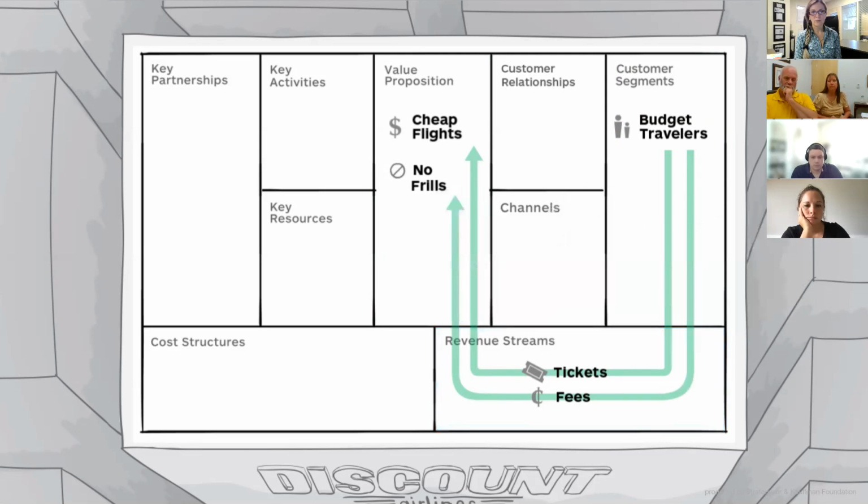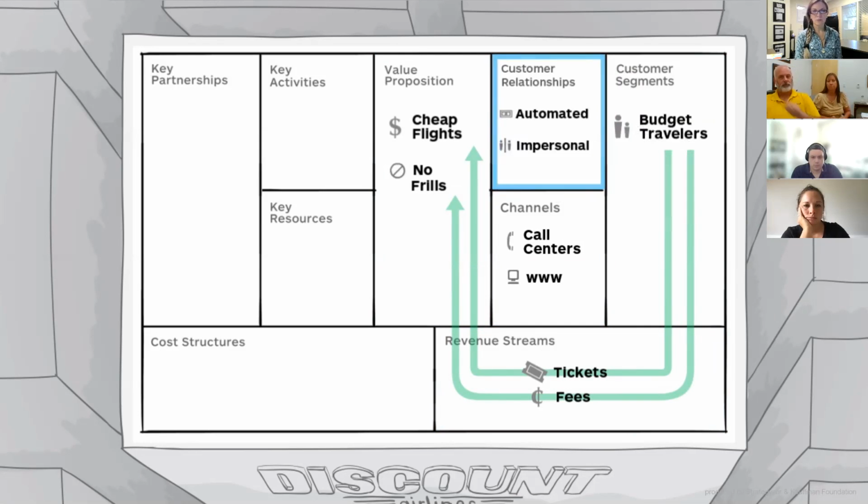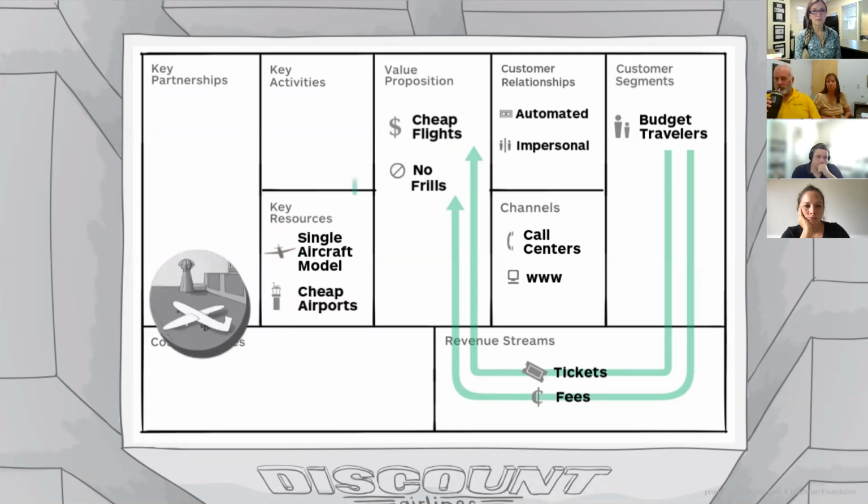The airlines save even more money through their choice of channels, selling only through call centers and the internet, making for efficient, if not always convenient, customer relationships that are automated and often impersonal. Okay, that covers the right side of the canvas, the part everyone can see. The left side of the canvas is what's going on backstage. Like their choice of key resources, they reduce maintenance and training costs by using a single aircraft model for the whole fleet. And they only fly to cheap airports where it's cost-efficient to land or where they even get paid to touch down.